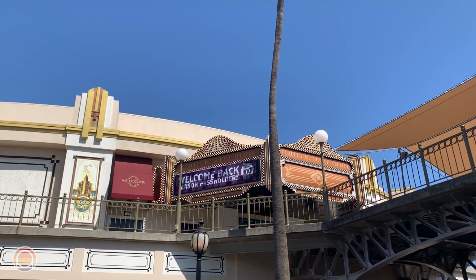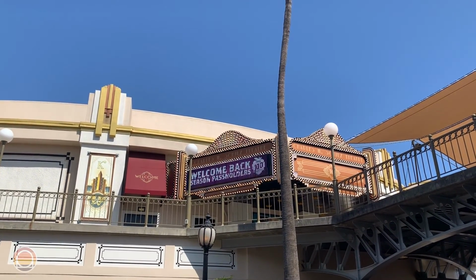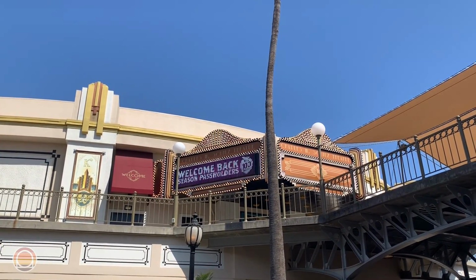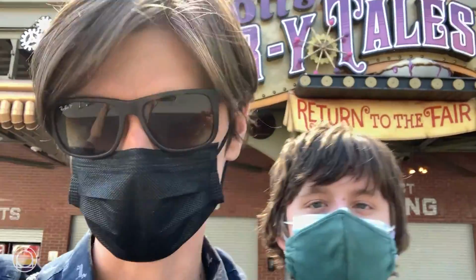Because if you're a season pass holder, starting today, May 6th, you have free reign over the park with a reservation until the general public is allowed in, starting in late May. Seriously though, such a step up from what was here before. Knott's Fairy Tales. You gotta check it out. It is so much fun.